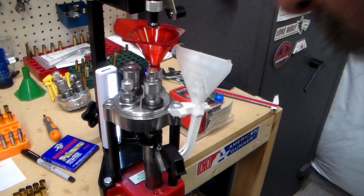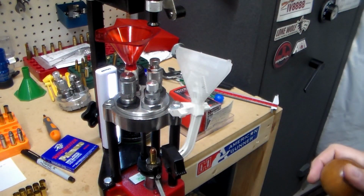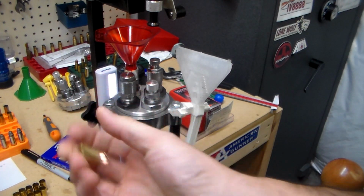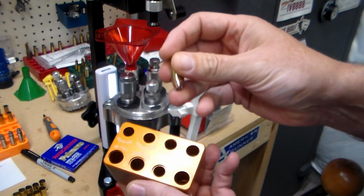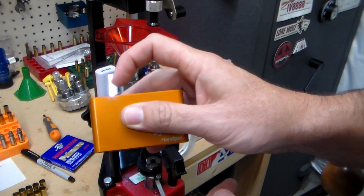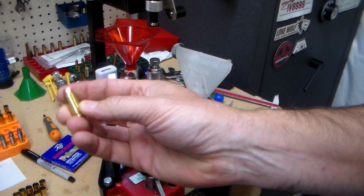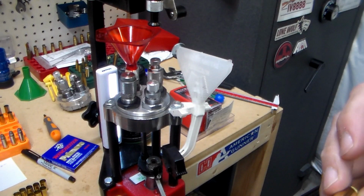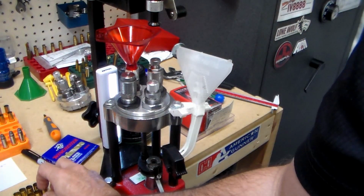Go ahead and seat the bullet there. Factory crimp. And there you go. And I don't know, these ammo checkers, I've got them just for peace of mind, but if it fits in there good, it should run just fine. But I've set the die up and I measured everything. I cheated a little bit. I measured everything ahead of time. But that's one good round right there. That should be ready to go.